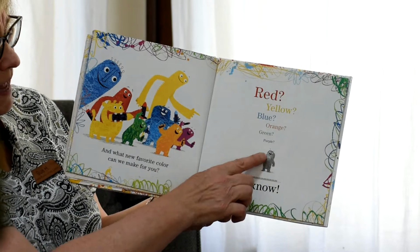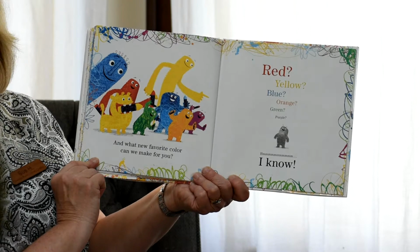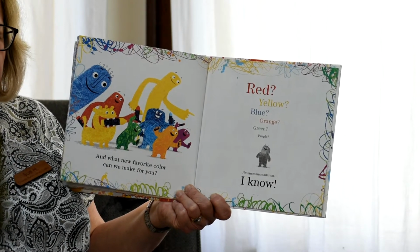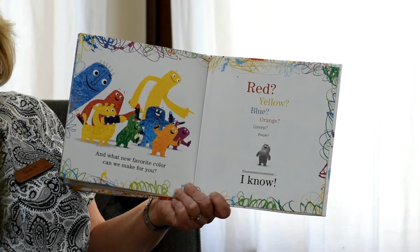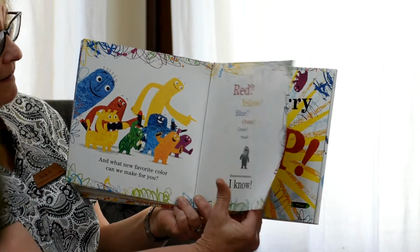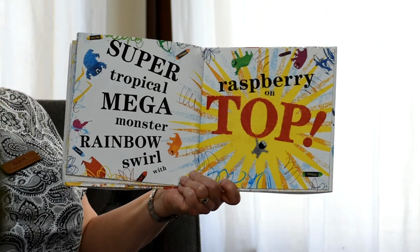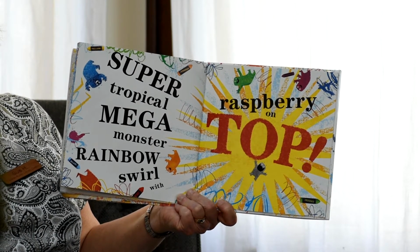There's one monster left. And all the monsters ask him, what new favorite color can we make for you? And he thinks, well, red, yellow, blue, orange, green, purple. I know. What color do you think he picks? Super, tropical, mega, monster, rainbow swirl with a raspberry on top. How are the monsters going to do that?